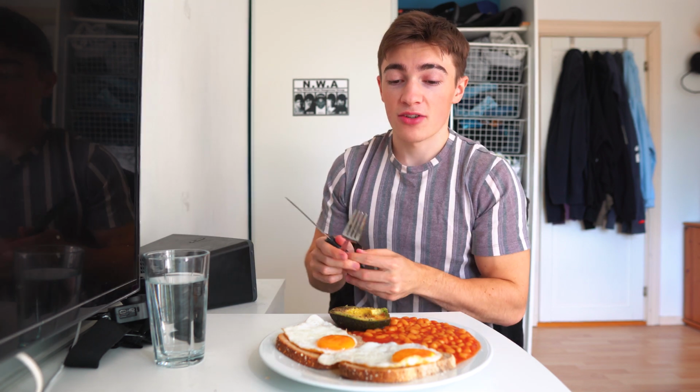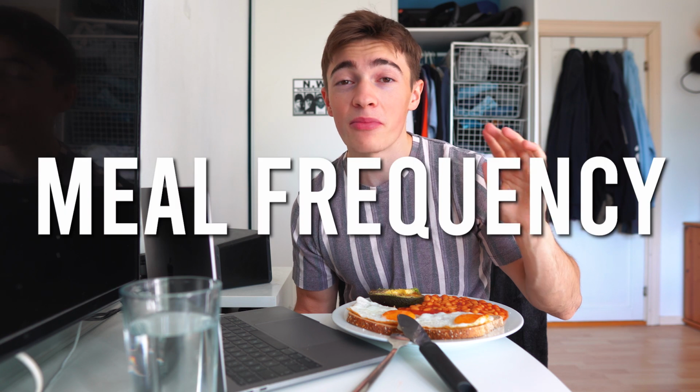Your breakfast doesn't necessarily need to be high fat, but because I want to have a pretty decent sized meal for breakfast, we're going to have high fats now, because as I said, we're having low carbs. So to make this meal bigger, we're going to add more fats. That's from the eggs and the avocado. Before I eat, I'm quickly going to cover meal frequency.